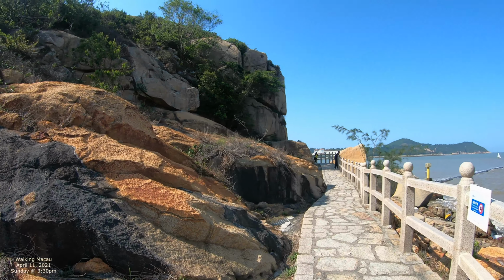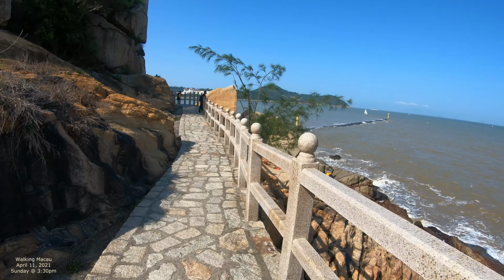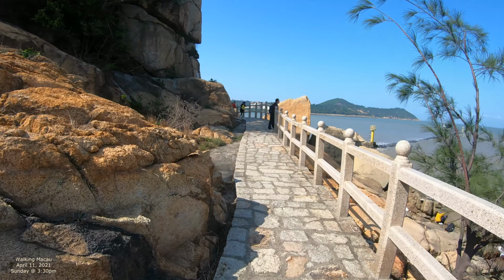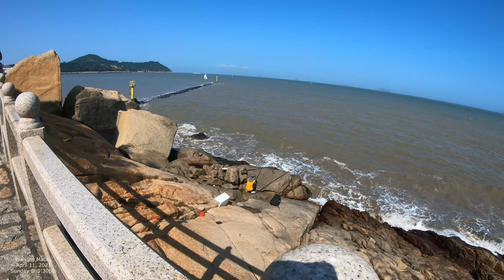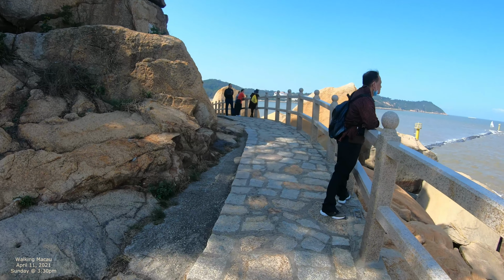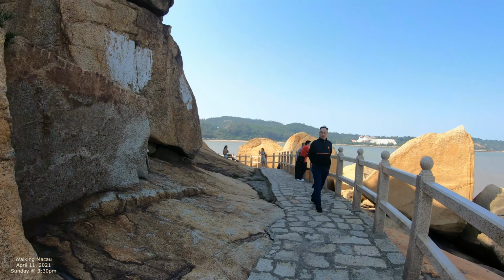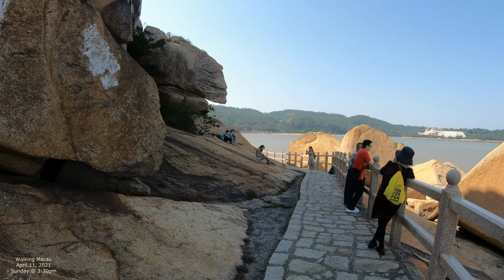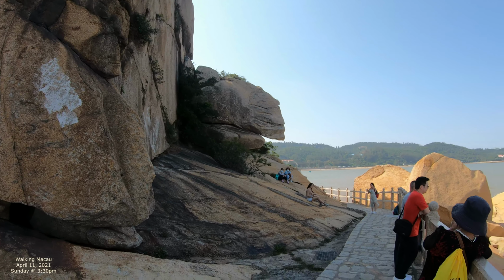Another rock formation. Might end this pretty soon. It's already at 7.5 minutes. We're also kind of getting near the end too, which might be good for another video. Yeah, it looks pretty cool up there. Let's have all those as well.